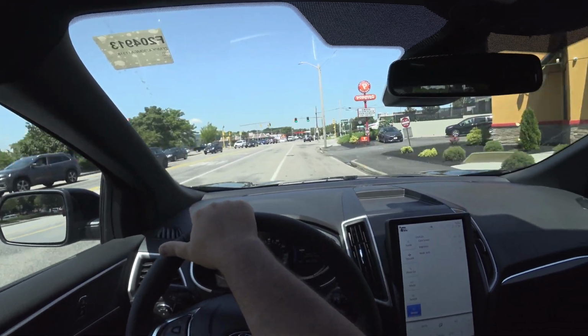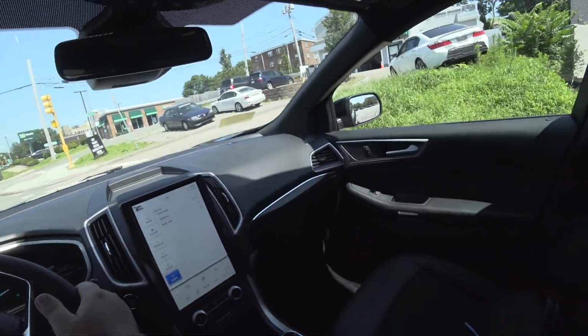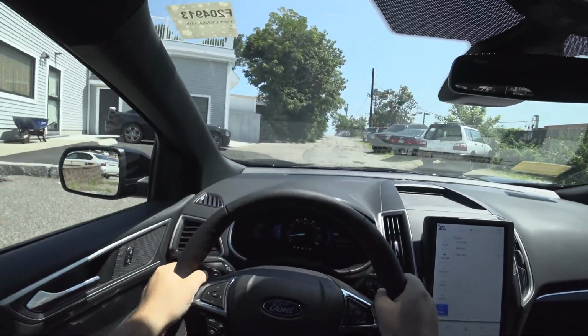Over the rough road section, it does very, very well. These seats are extremely comfortable too, which is always a bonus, over rough terrain.